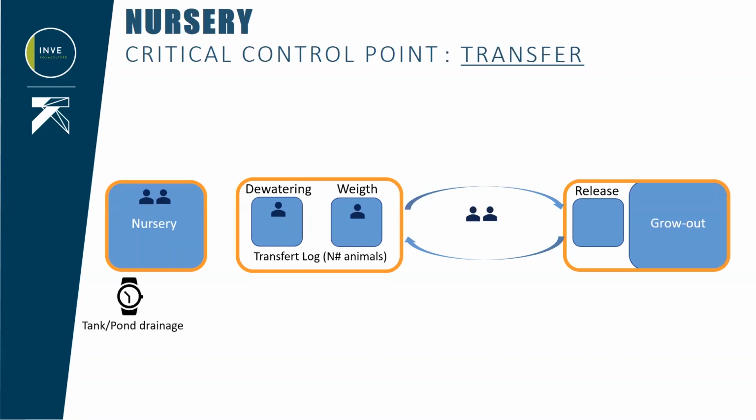In this manipulation, we usually observe limitations linked to the drainage capability of the nursery, which means the nursery tank or pond needs to have sufficient drainage to drain in reasonable times, and also a slope good enough so it dewaters 100%.